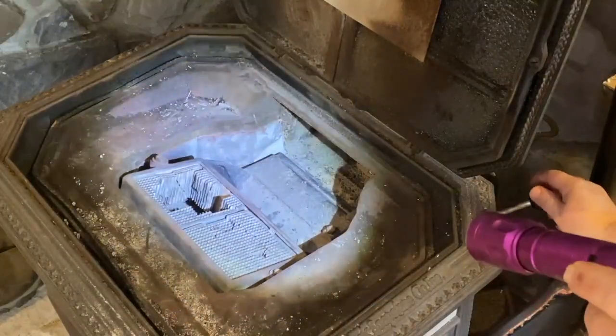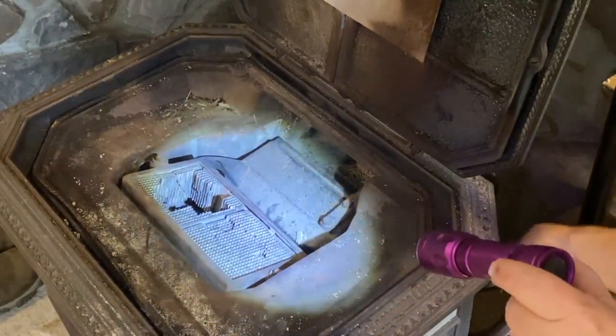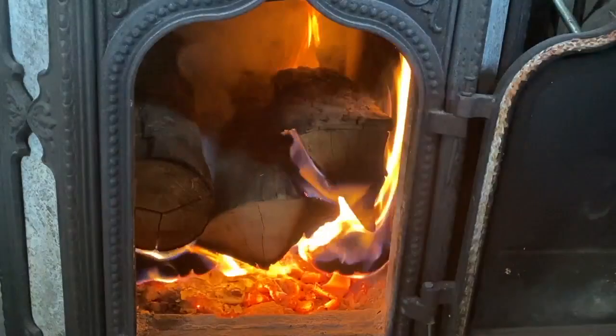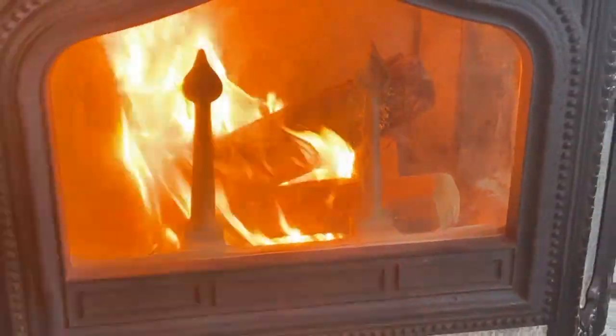I'm going to try the handle to see if it still works the way it's supposed to. Right. And it looks like it does. It looks like it fits good. And I think we're going to start a fire. Yeah. And by the magic of editing, oh, that's much better. Feel that heat. Don't you think? Yeah, I think it works great.